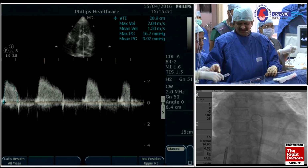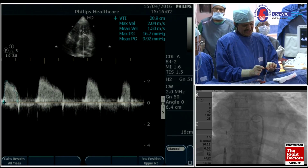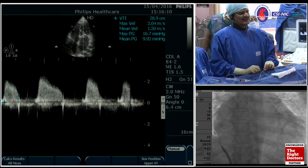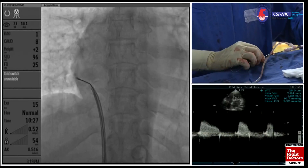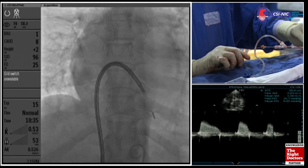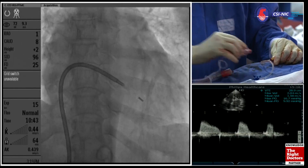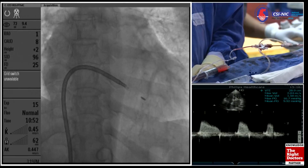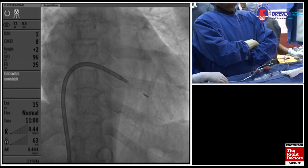And let me check the RV pressure, rather than going for an exchange with the endol catheter. Let me check the RV pressure with the mitral balloon itself, because otherwise it takes a lot of exchange. Yeah, we are watching that. This is RV, right? RV pressure before the procedure was 75 systolic and now it's around 59. Can you show the hemodynamic?